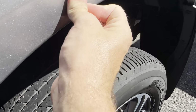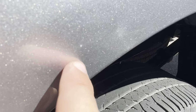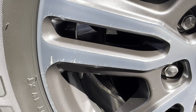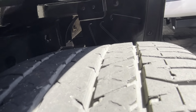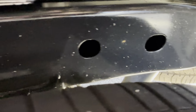Looks like it might just be a bit of product there. Yeah, that just came out, but you can see there's a little stone chip there. And having a look at that back rim, again a few faint scratches on that back rim there. And having a look at those tyres as well. Also have a look at that spare for you so you can see the tread on that tyre.